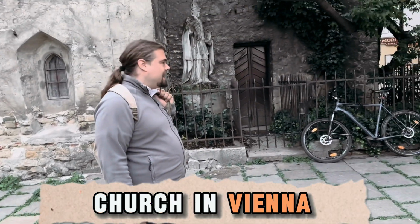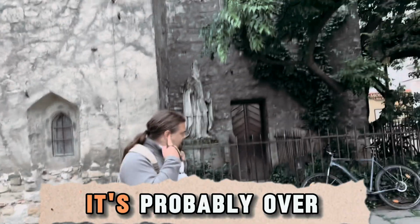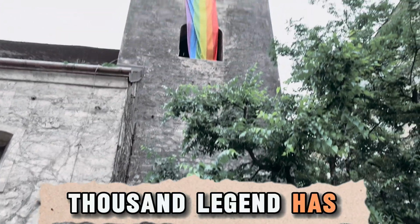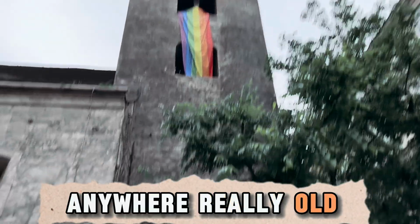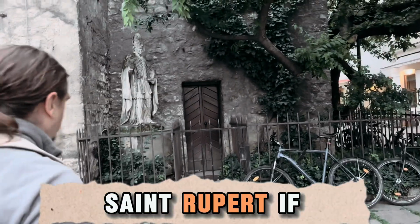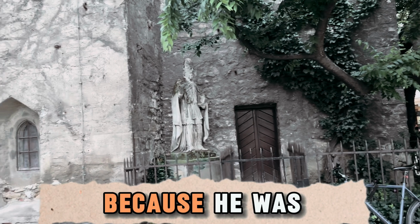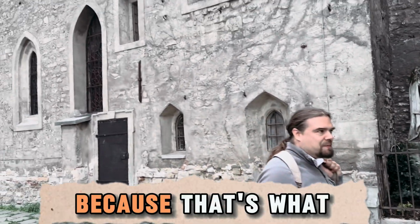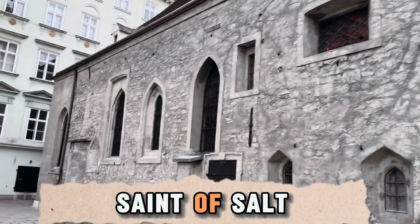This is the oldest church in Vienna. It's definitely over 800 years old, probably over 1,000. Legend has it over 1,200 years, anyway, really old. Dedicated to Saint Rupert. He wears bishop's robes because he was the Bishop of Salzburg, and he holds a bucket of salt because that's what he is the patron saint of.